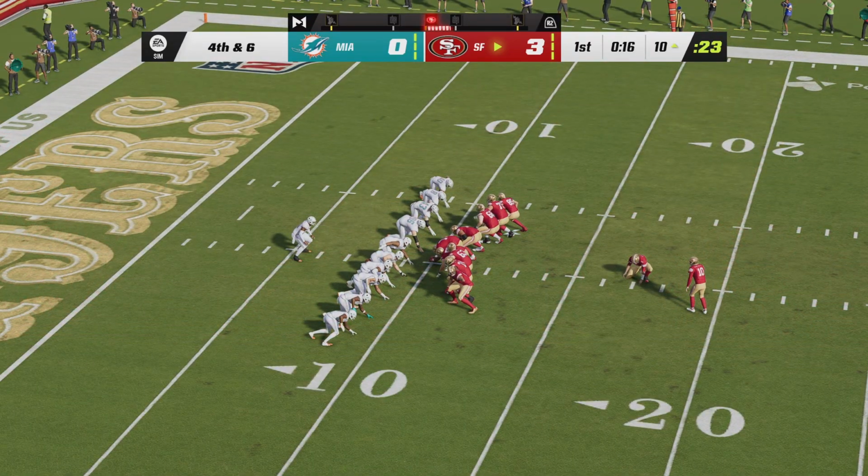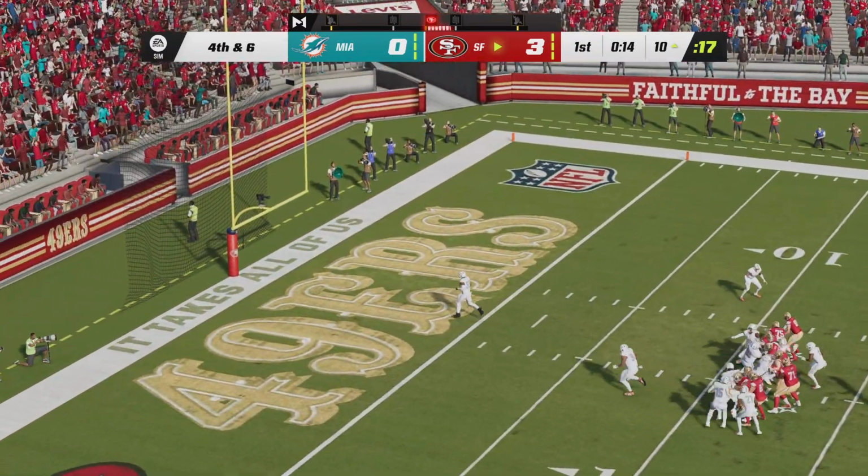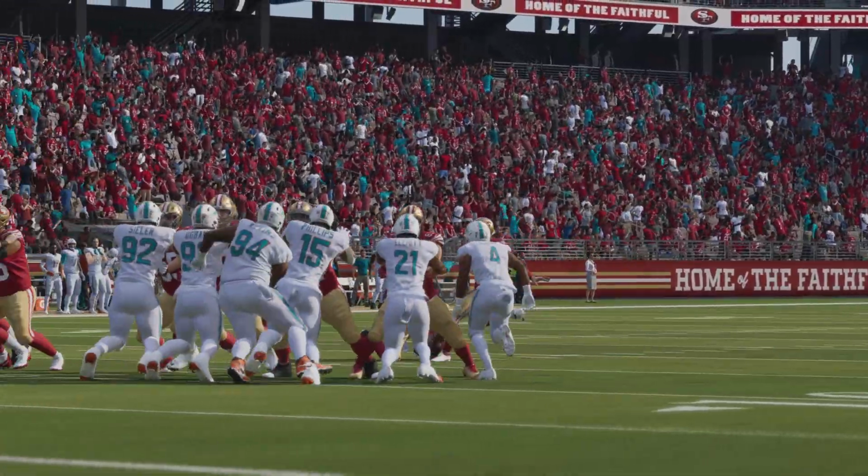Now Zane Gonzalez for the field goal try. From the left hash, should be a fairly easy one here. Gonzalez's kick is good, and that will make it 6-0.